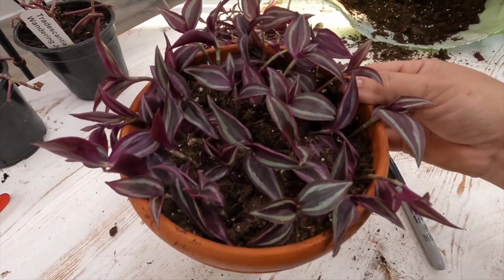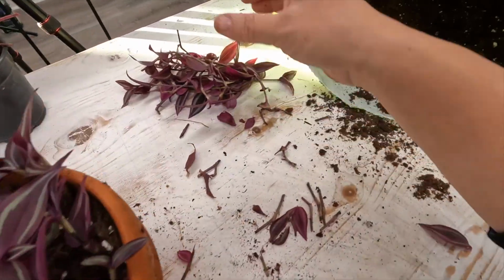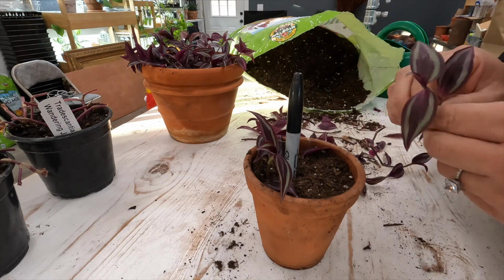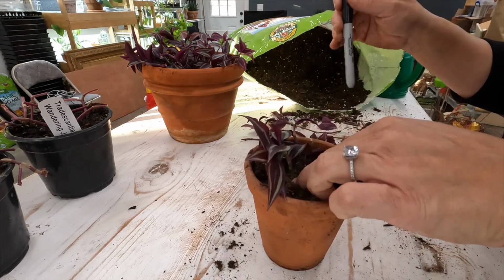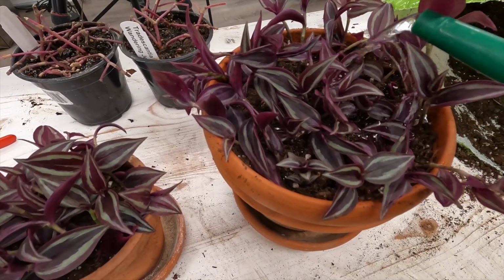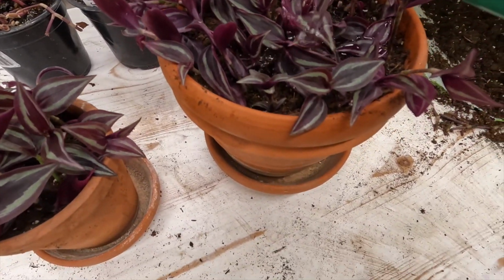Oh my goodness, that looks so pretty. And I have enough to do 1 more small container. Okay, we're just gonna water them in thoroughly. And then these are done.